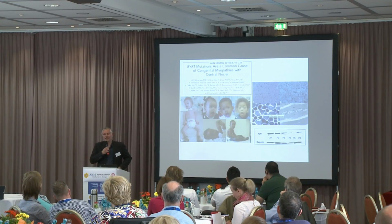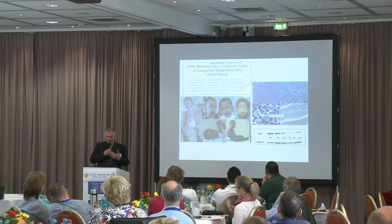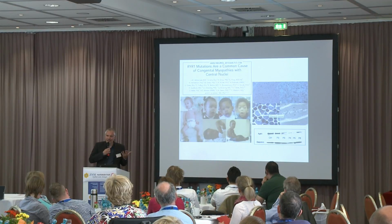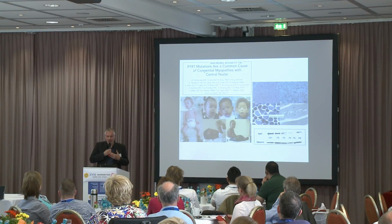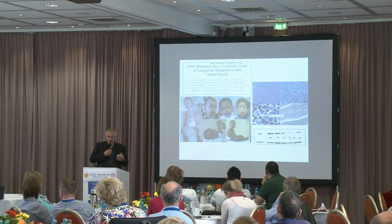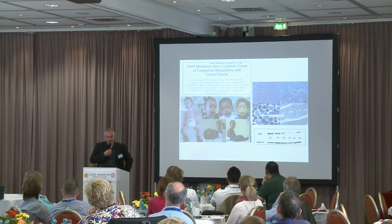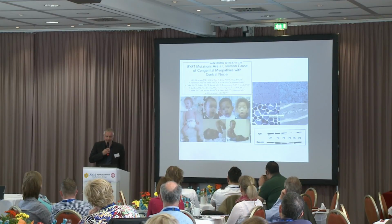Well, we had one patient who had quite a lot of similarities with the multiminicore disease patients, but she also had these central nuclei, and for that reason we thought of a centronuclear myopathy, and that was the beginning of a more systematic approach to examine other patients with centronuclear myopathy. And indeed we found out that the recessive ryanodine mutation is playing a very prominent role in this kind of disease.